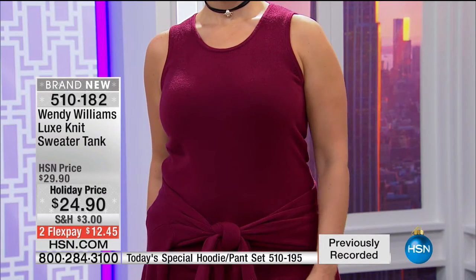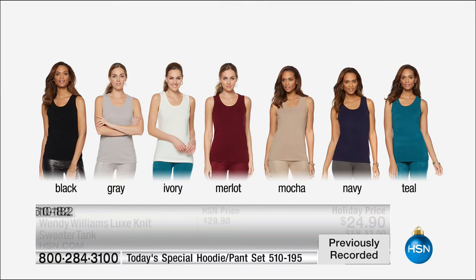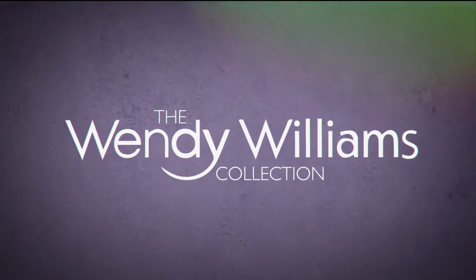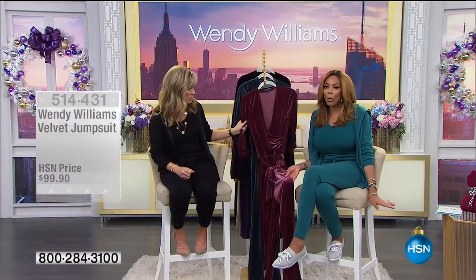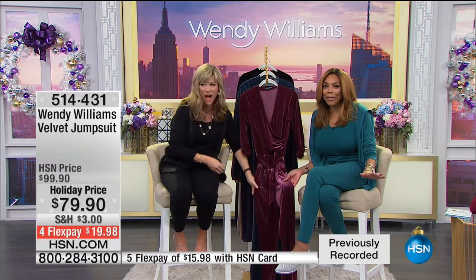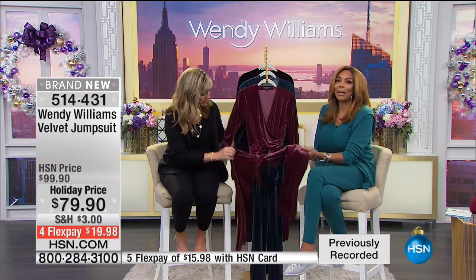Like our next item that we're going to be talking about is velvet. Now, textures, is this fabulous? This next item is a velvet jumpsuit. If you want to rock it out New Year's Eve, if you want something that when you walk into a room, everybody's jaw drops. Everybody's going to fall on the floor. You'll have to step over them, revive them, get them up, and then explain to them exactly what you're wearing.